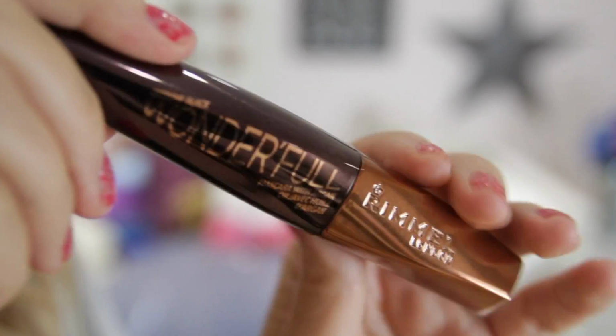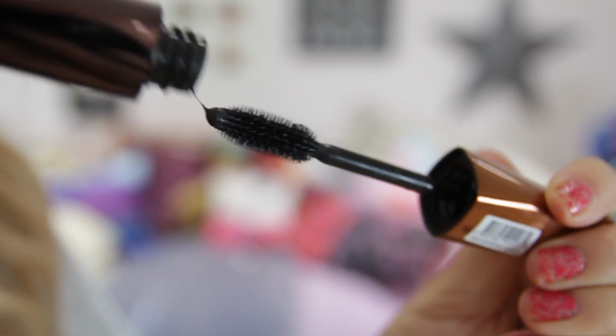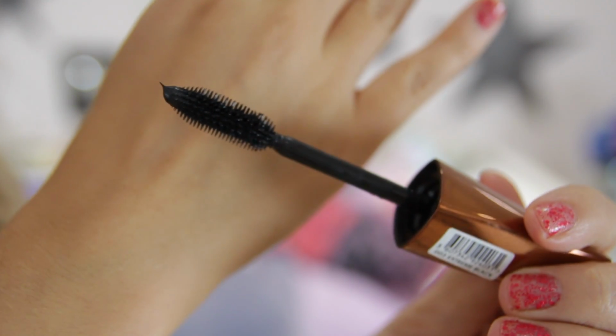I actually only have a couple of bits of actual makeup, and they're both mascara. The first one is the newest mascara from Rimmel. This is Wonderful, and this is mascara with argan oil, which I think is quite strange anyway. I like Rimmel mascaras normally. There are a few that have been disappointing, but generally I think they make pretty good mascaras. I was disappointed with this one because whilst it gives you lots of definition and length, it seems to slick the lashes together a little bit and just doesn't give you any volume, really, nothing major anyway. So yeah, I wouldn't go for this one.